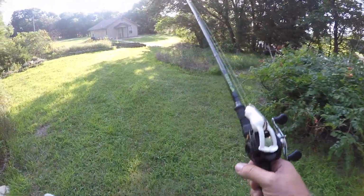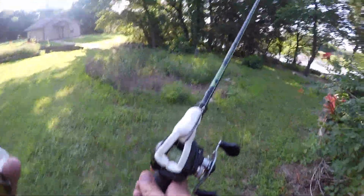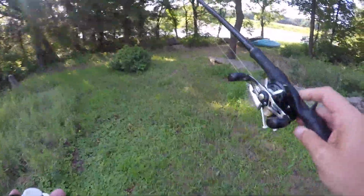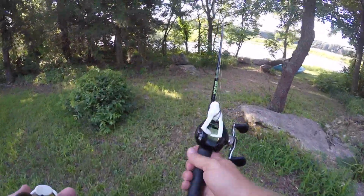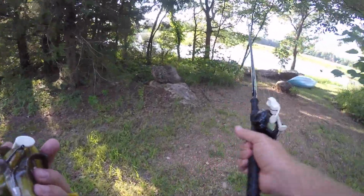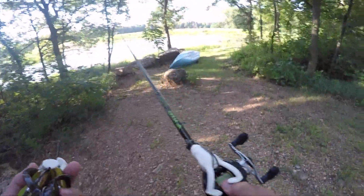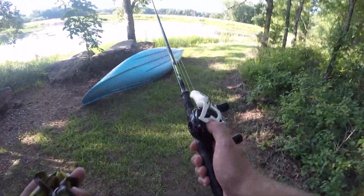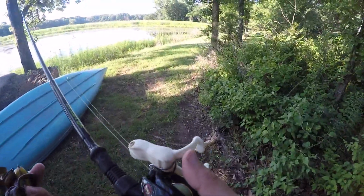Got the frogging stick, 7.6 heavy, Lew's Tournament MB. I think this is, yep, this is in an 8.3:1. Got some heavy braid, got a handful of top toads. We're gonna start out with the white one. This one's been munched. Look at that thing.